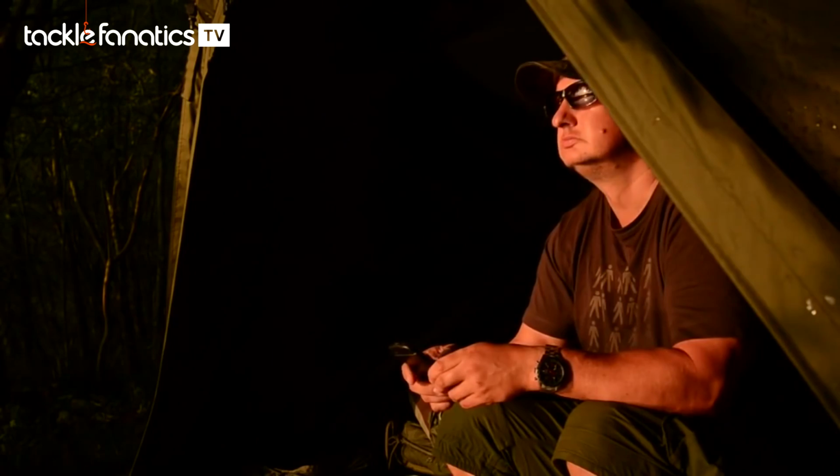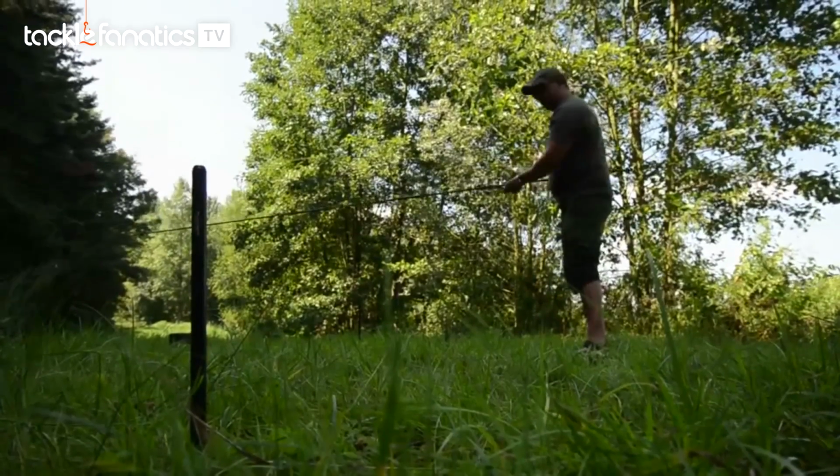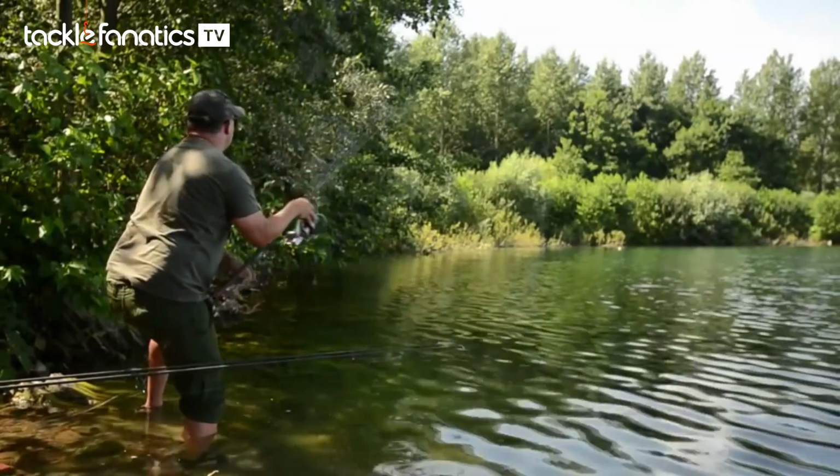Definitely keep a record of what you catch and where you catch it from. I write everything down on my phone. If I find a spot that I get bites from, I wrap it round the distance stick so I know exactly how far it is, and then if I go back into that swim on another session, the fish are doing the same thing. I can get out quickly and quietly.